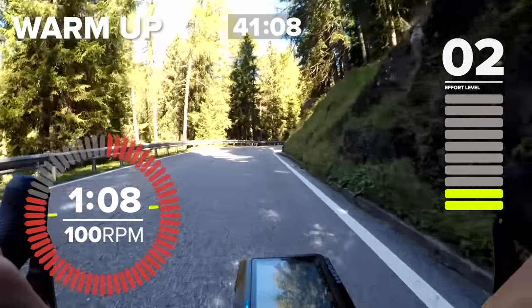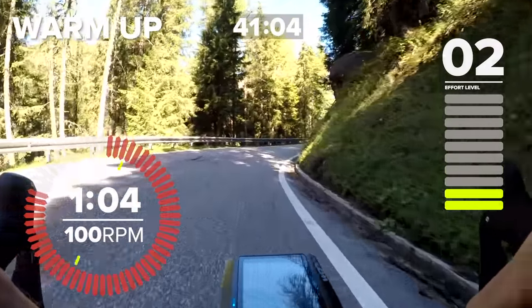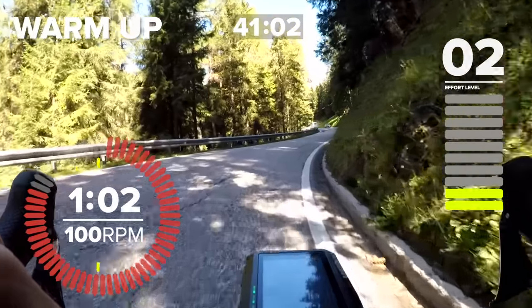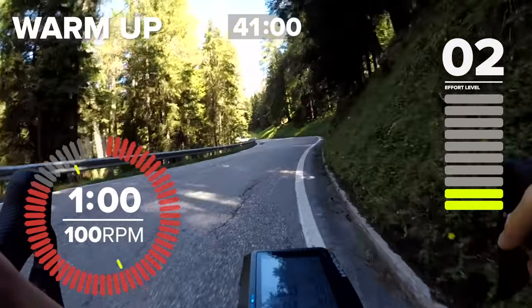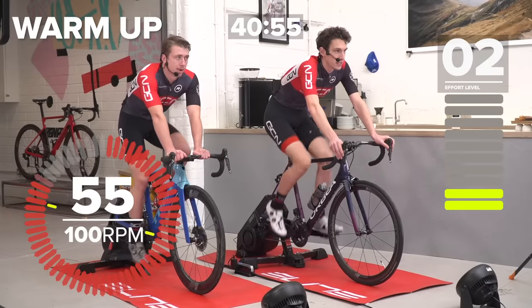Right then, 6% gradient. My kind of climb this, James. Yeah, I was going to say, it suits you this, doesn't it? Yeah, a bit of speed going up there. Yeah. All being well. Nothing too steep. Just a real nice gradient, real nice intensity.